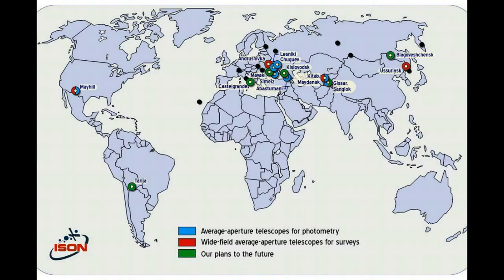Since 2004 to this date, this network joins 23 observatories in 10 different countries, located in different parts around the globe. This is an updated map, but I believe there is one new place that they just joined to this network, located in Mexico, somewhere around here, in Sonora, Mexico.